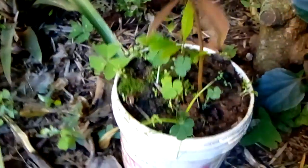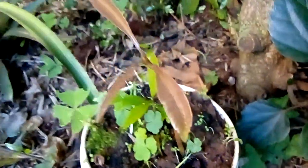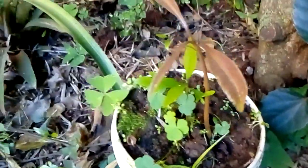I'm germinating some other things here, like the money plant, this one, with some other seeds. Something else is growing here. I don't know what it is. This looks like a mango actually or something. I'll wait till I see what it will grow. Then it will become a big tree. I'll go and plant it in my forest.